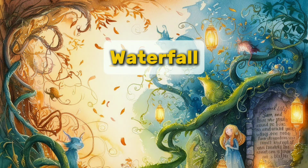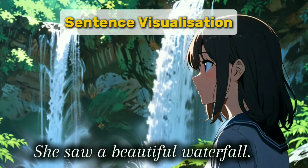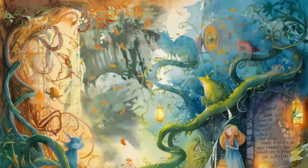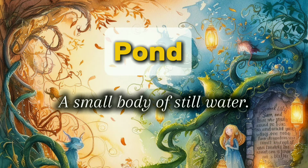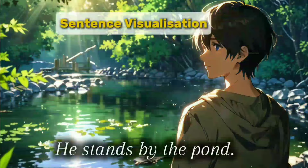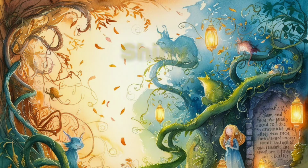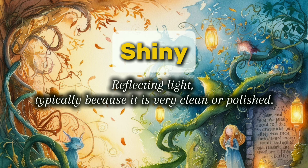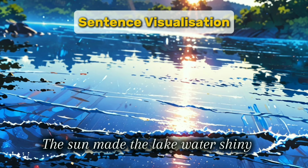4. Waterfall, meaning, a place where water flows over a vertical drop. She saw a beautiful waterfall. 5. Pond, meaning, a small body of still water. He stands by the pond. 6. Shiny, meaning, reflecting light, typically because it is very clean or polished. The sun made the lake water shiny.